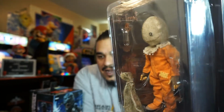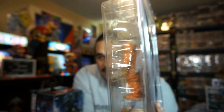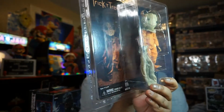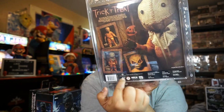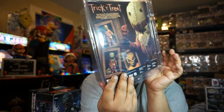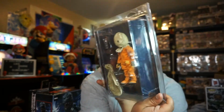Check that out, side piece. And this is a NECA figure as well, just to let you know. Some people will be like, oh, there ain't no NECA, but it is. Right there. Check that out.